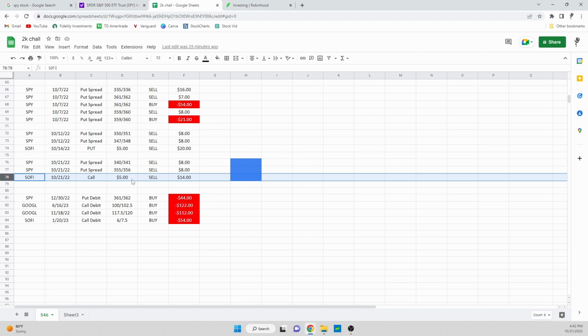Hopefully collect around $14, $15 as well. We'll have to see if the market makes a downward move. I think we should be able to collect that much, but we'll have to see what happens in the market next week, early next week. But then, yeah, you see those other 2 trades that we made this week. So we made those 2 put credit spread trades, the one at 340, 341, and then the one at 355, 356, and collected $8 on both of those.